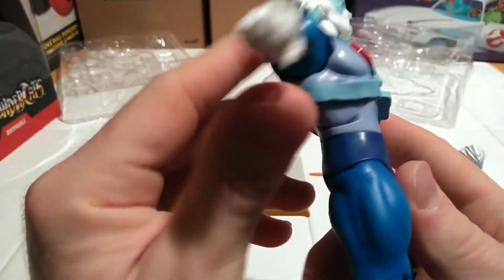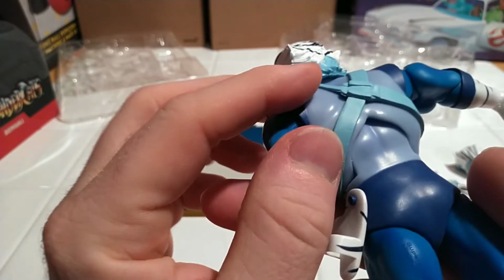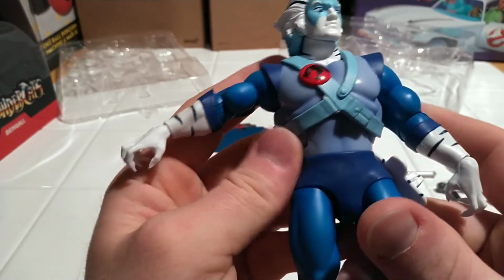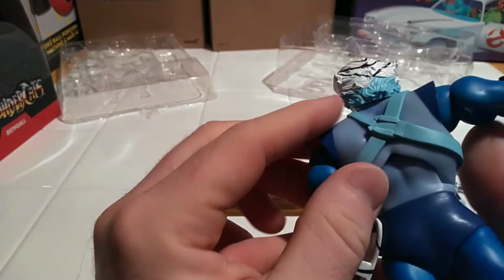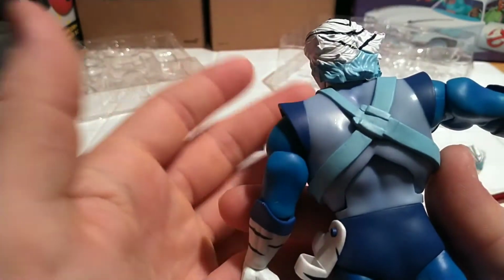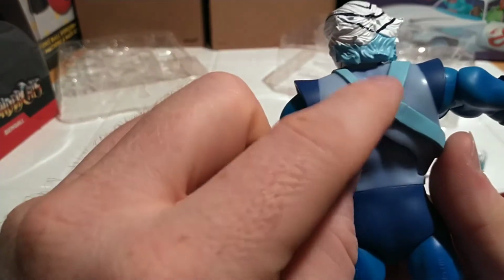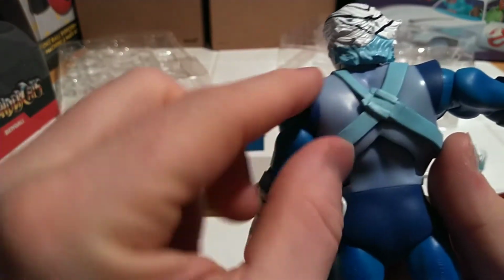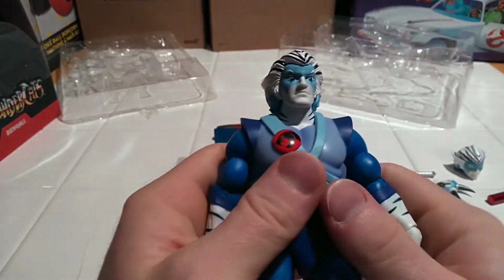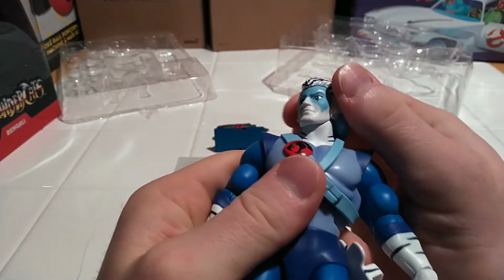I do not see any way to remove the harness, which is not good. It's not good for play. I mean, sure, it looks good. Most people aren't going to be trying to take this off anyway, but they could have put a little clip buckle here and you just popped it loose. I never saw a vintage Bengali.